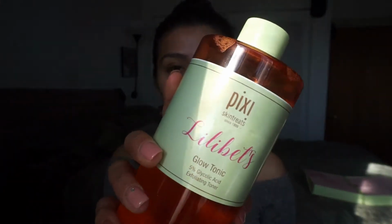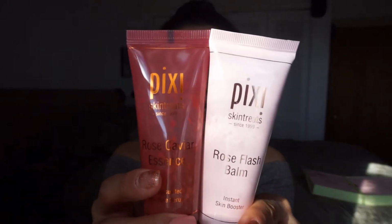Okay, so what I use to prime and set my skin before I go in and apply my makeup is this Pixie Beauty Glow Tonic, and all I use is a little cotton swab and kind of swirl this all around my face. The second two items that I use are also from Pixie. These are the two things that I have been absolutely loving. This is the Rose Caviar Essence, and it is a moisturizer, and I absolutely love it. It's like a nice serum, and it actually has rose petals in it, and it's just so nice. You can use it in the morning and you can use it at night.